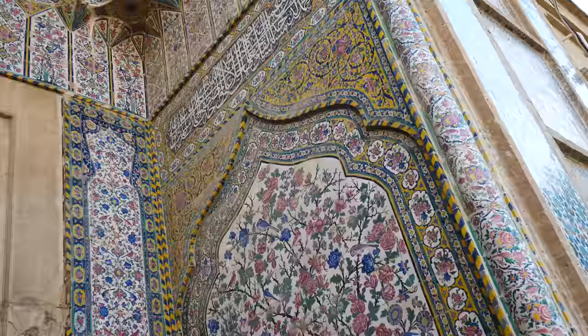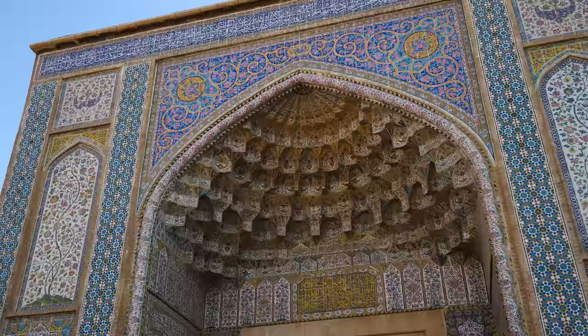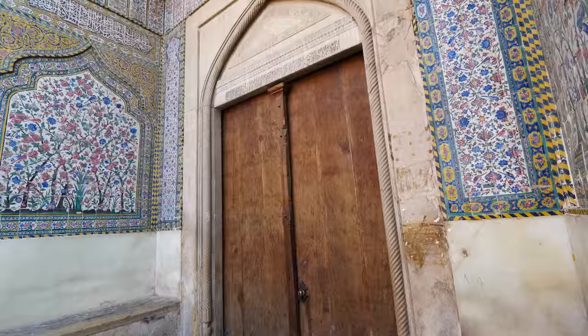As you see, we have verses of the Holy Quran and also the very beautiful geometric design and a very huge door, and the wedge design at the entrance that again starts from the earth and goes to the heavens. That is the narration of life.